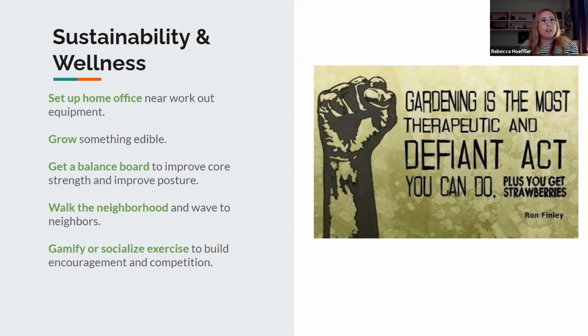And then there's also the great example of gamifying or socializing exercise to build encouragement and competition. So we enjoy this kind of paradigm as well, specifically because we get to use the word accountability buddy. And having someone who's available to help you stay accountable can be really helpful. I know personally, I am not very good at holding myself accountable, but knowing that someone is going to ask me, did you do this? Are you doing that? Makes me kind of motivated to do it.